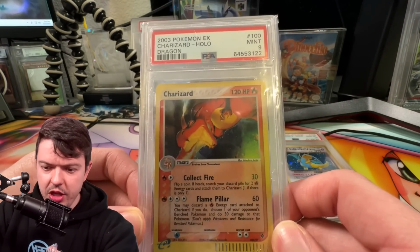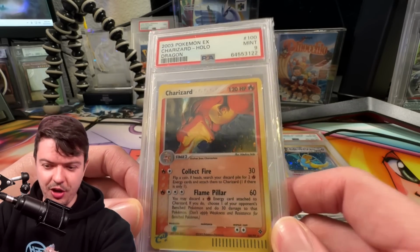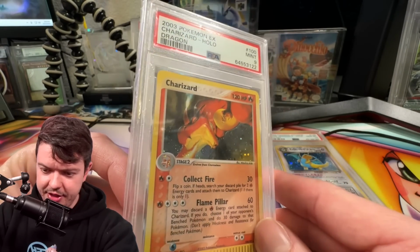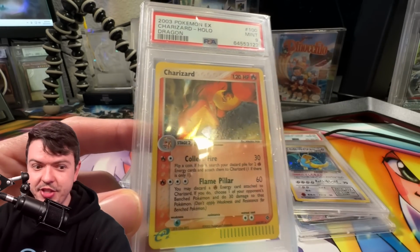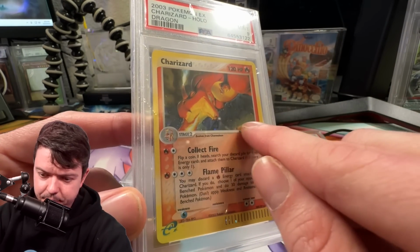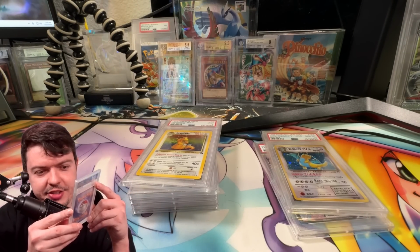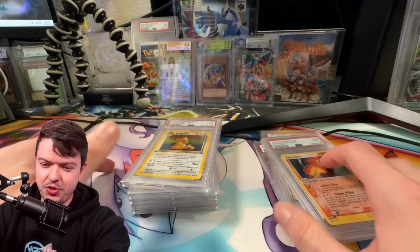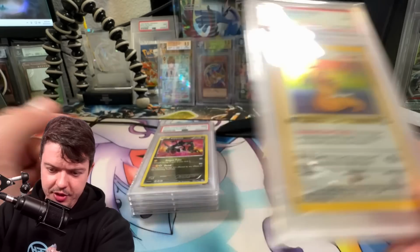We got a really, really good PSA 9 Dark Charizard Holo. Secret Rare, right? Yeah, Secret Rare, 100 out of 97. And this is fantastic. I think the only thing that sucks about this card, just in case you're trying to buy this to regrade, is it does have a massive print line somewhere, which you cannot see. But if you take it out of the case and really look at the card under the light, you'll see what I'm talking about. So do not buy these if you're just trying to regrade them. You'll probably fail. I have a bunch of PSA 9 Dragonites. I'm getting rid of this one.